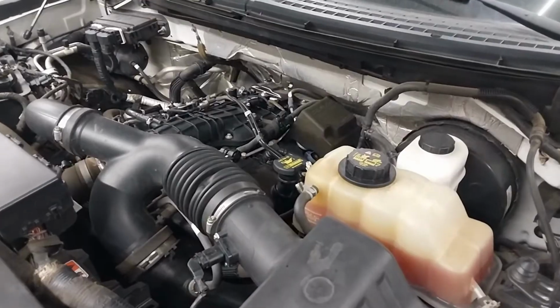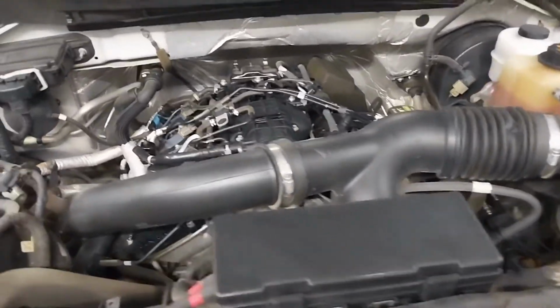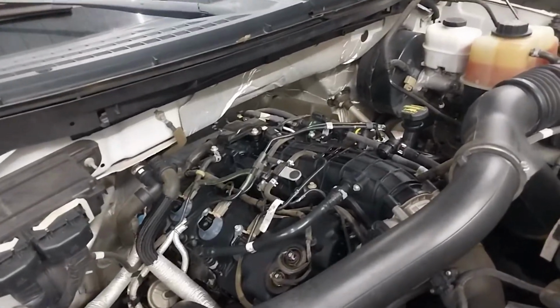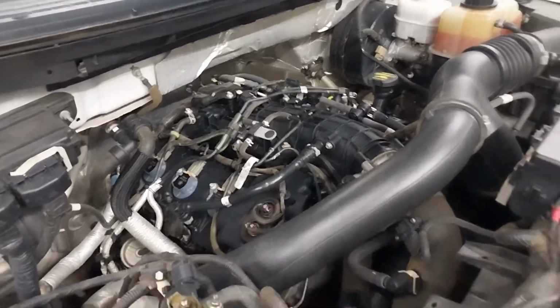NHTSA complaints for recent Expedition model years include reports of engine failures and transmission problems. When these issues occur outside warranty coverage, repair costs can be substantial, sometimes exceeding the vehicle's remaining value.